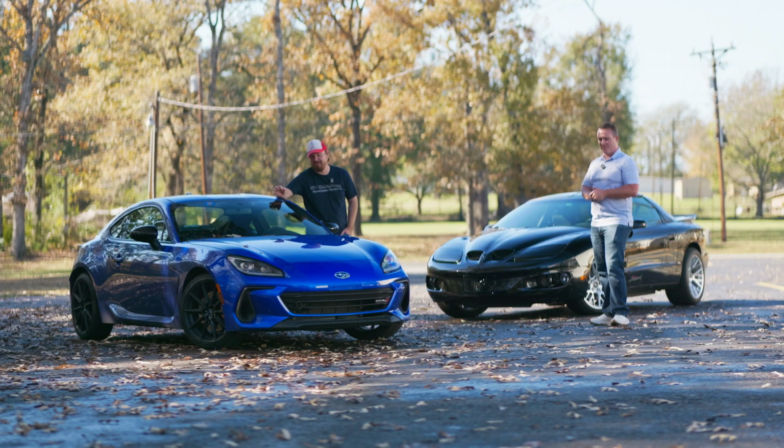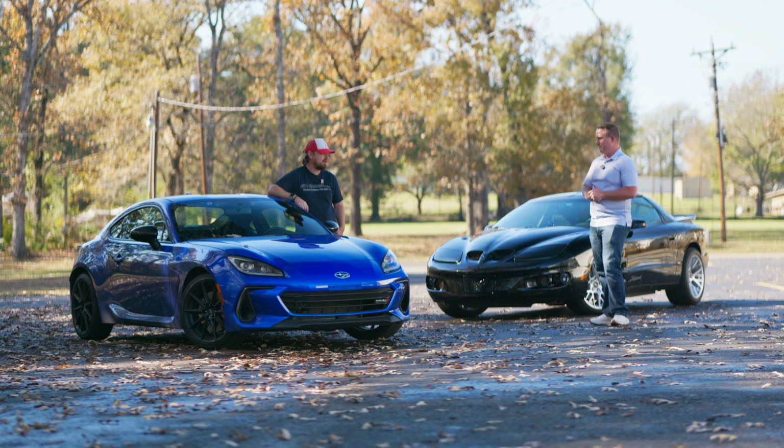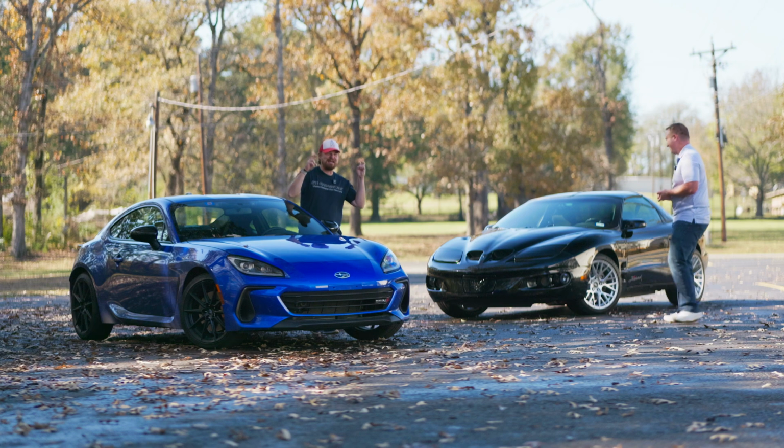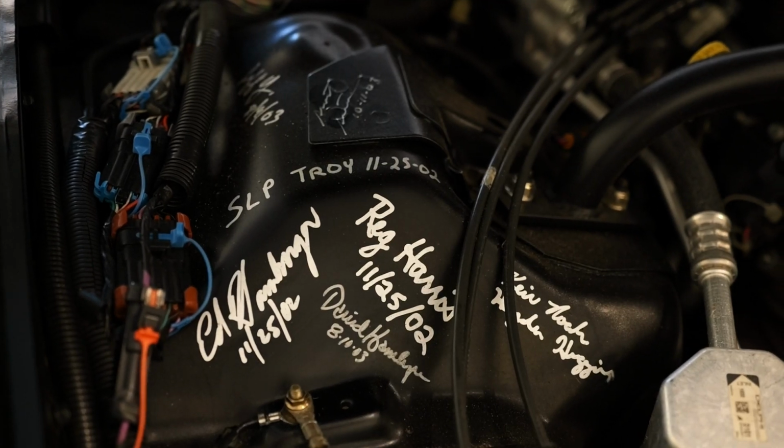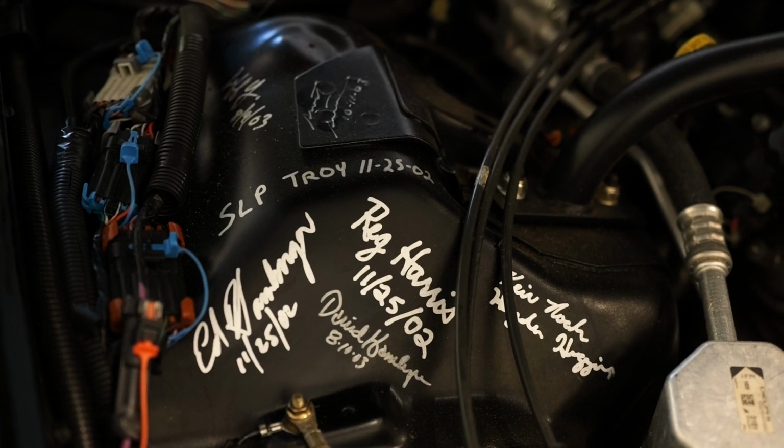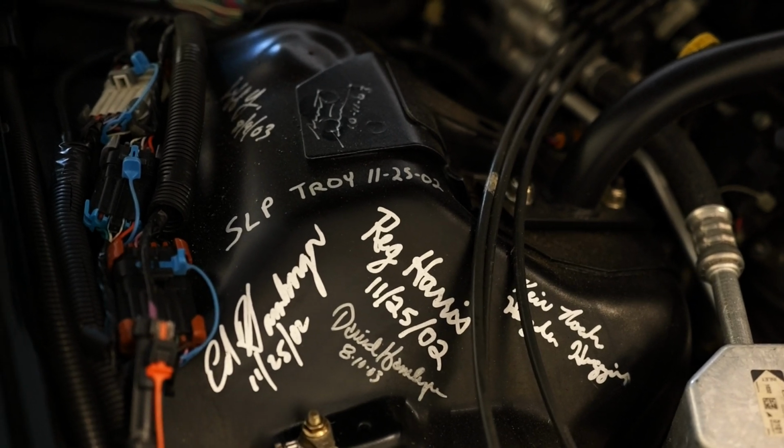If you're spending $35,000-ish on a performance vehicle, you're gonna pull it up to Cars and Coffee. Which of these two vehicles has the X factor, that Cars and Coffee factor? Because they are both, for their model year, a special edition of the vehicle.